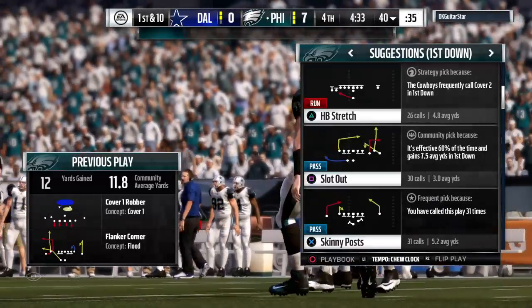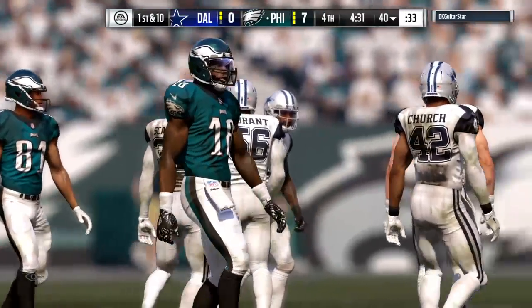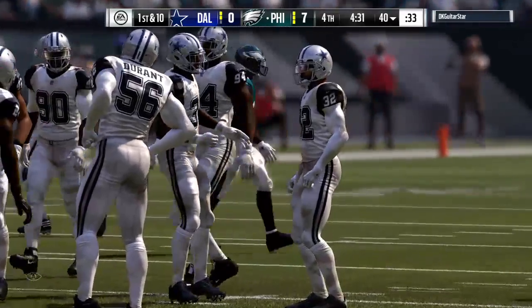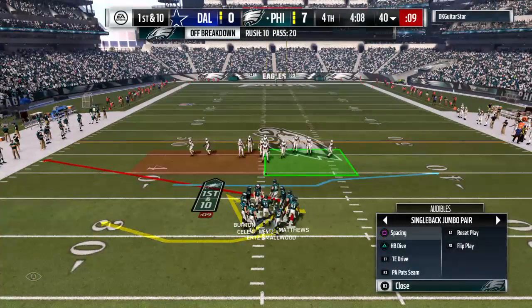And a nice pitch and catch to pick up the reception against man coverage. Both of them read how much yardage they needed, figured what they had to do, and were able to beat the man coverage for the completion. Fresh set of downs here.